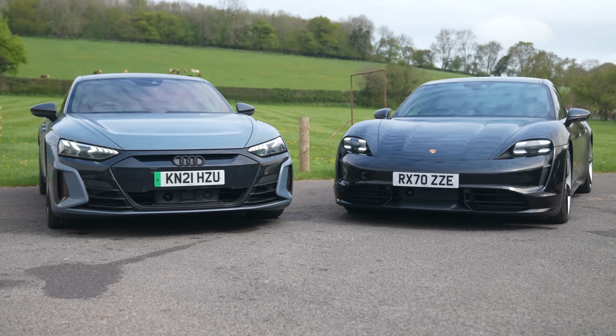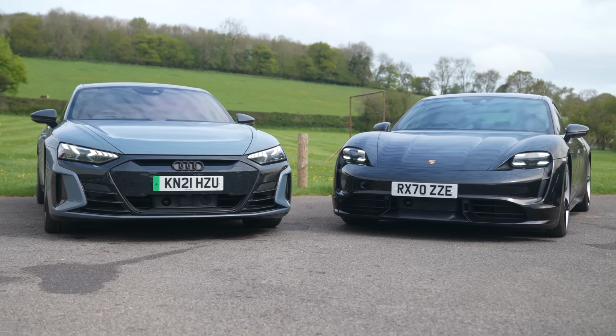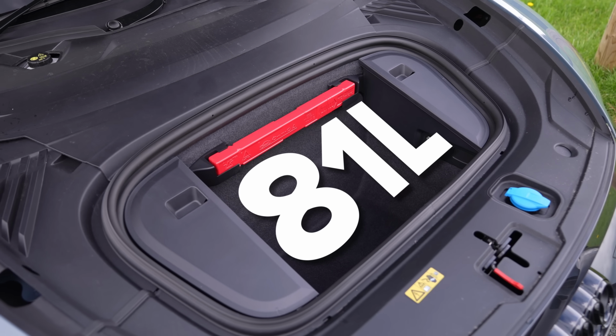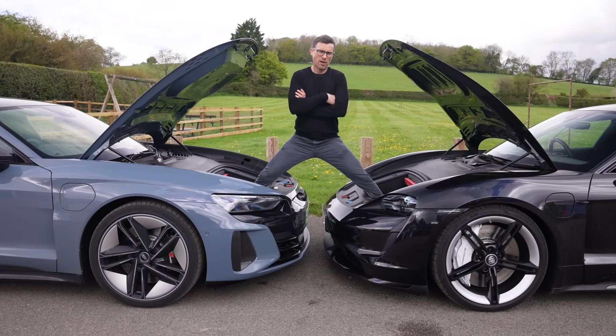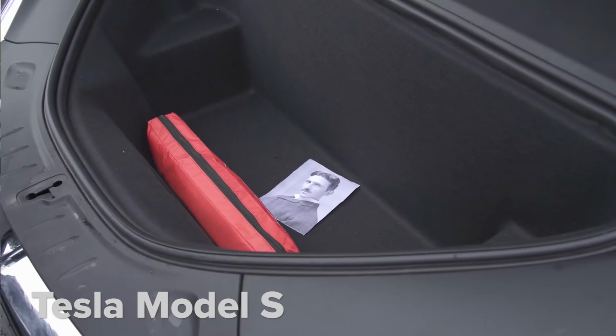Being electric cars, there are of course no engines under the bonnet, so that space has been used for storage, and both cars have 81 litres of space in their front boots. That's still not quite as much space as you get in the bonnet on a Tesla.